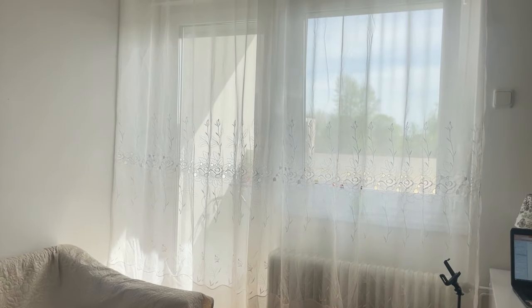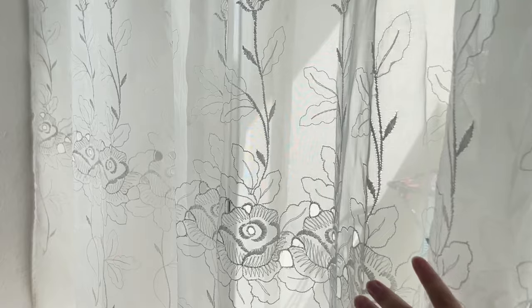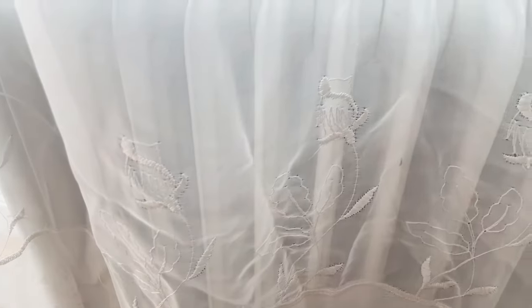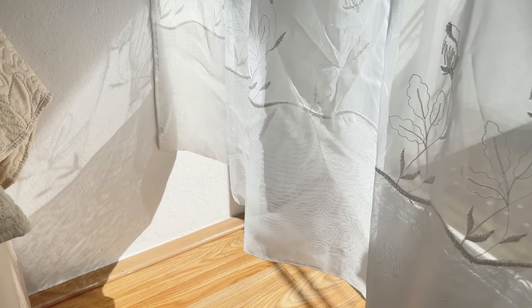I got these curtains from a thrift shop, and they're just so beautiful. I love the embroidery, I love the flower detail, and of course the whole aesthetic of it just suits my whole room. There's just something about these little details that add up such energy and aesthetic to the room, so definitely pay attention to the details when you are decorating.